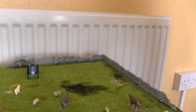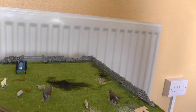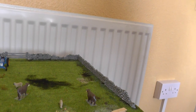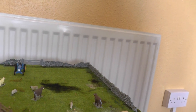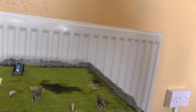Here we are. What we've done now is we've removed the cottage for the time being, and I have stuck down the stone wall and the gate at the back, and we shall now leave it set solid, and we shall come back to it and add a little bit more scenery around here.